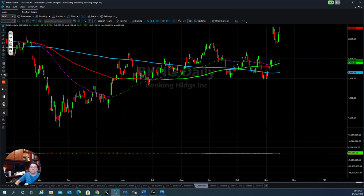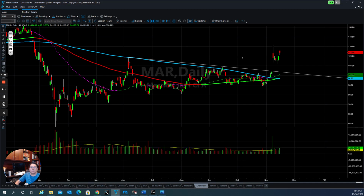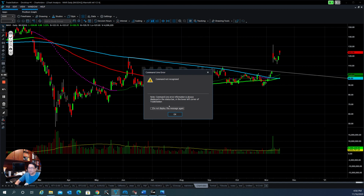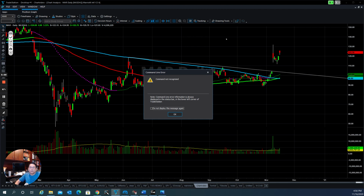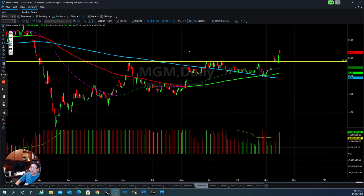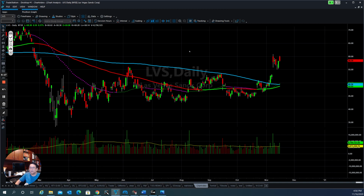The hotels are still trying to shoot back up there, and MGM. This is another one that is trying to push back up, and Las Vegas Sands Casino too. They go up, but they hit some resistance there, so you have to be careful.